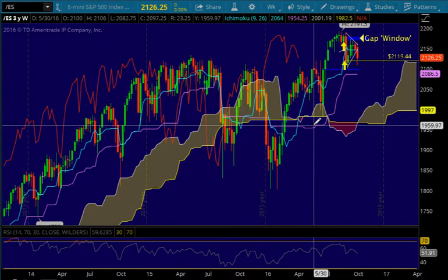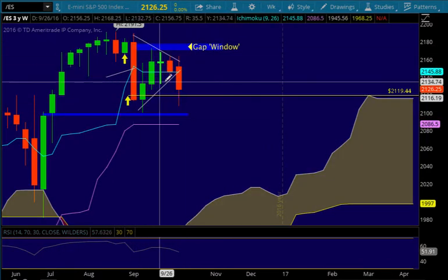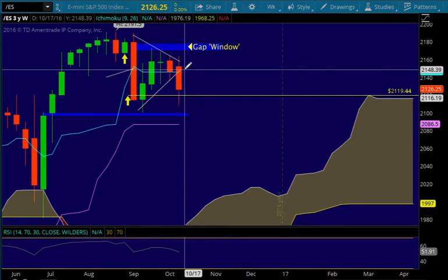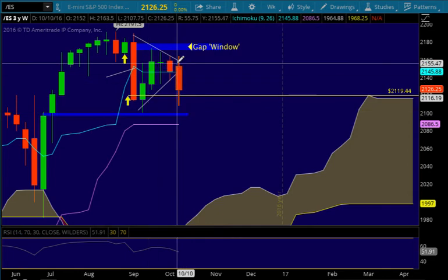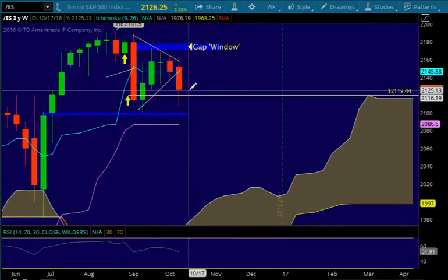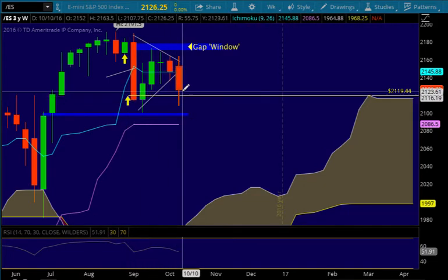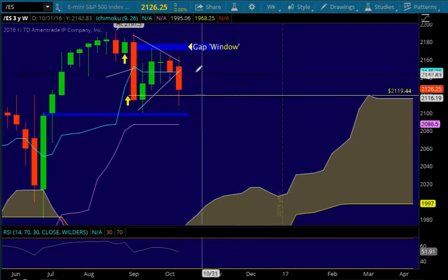Back to the weekly. So we lost this triangle pattern that we had been drawing, or I had been drawing on. I think I had drawn those trend lines on daily time frames, so they might look funny here on the weekly. But we did hold this line, which was based on a different time frame. I think that was based on the daily also.